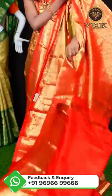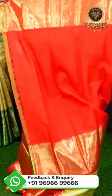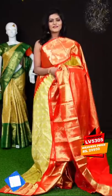And the blouse is also in contrast color for the saree. It's a reddish orange color, plain blouse with border. So the item code for this saree is LV5305 and weaver's price is 29,950 rupees.